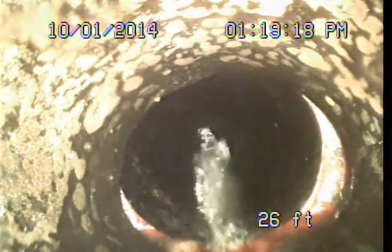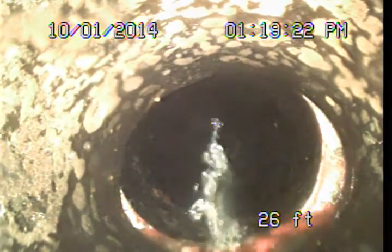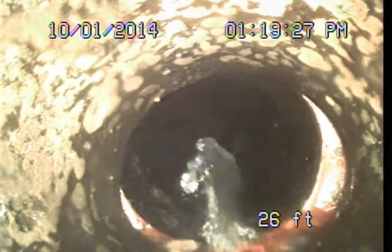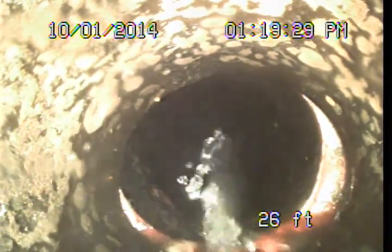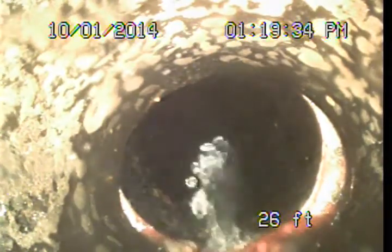Right here at about 26 feet, you see we've got a pretty good offset here where this joint is connected. Typically when we see an offset of this much, more than about a half inch or so, that does mean that joint's broken. So there's a good chance that that's broken there.